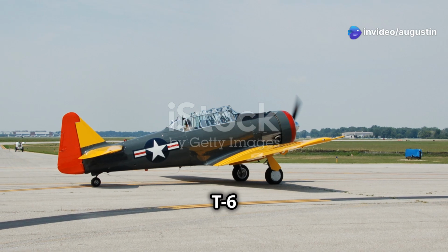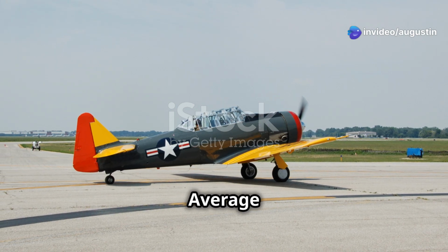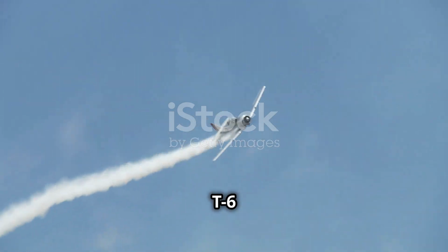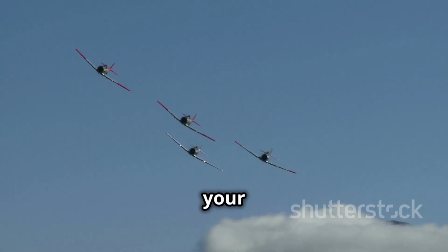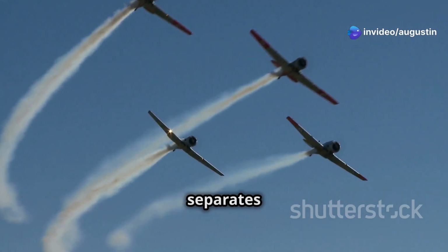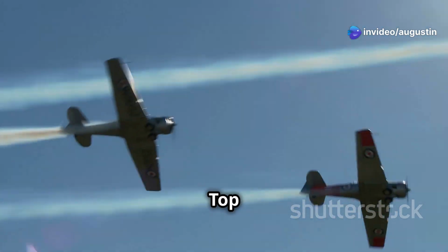Chapter 5, the T-6 Texan II. Not your average school bus. Hold on to your hats, folks, because we're about to take a ride in the T-6 Texan II. This ain't your average training aircraft. This is a military-grade, high-performance beast that separates the wannabe pilots from the top guns.